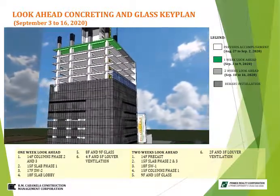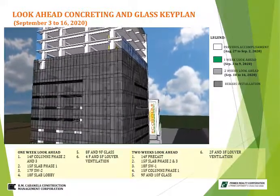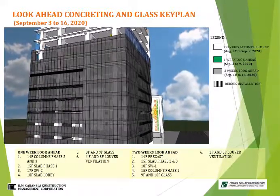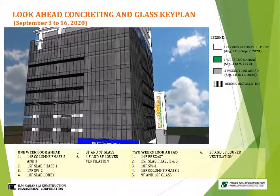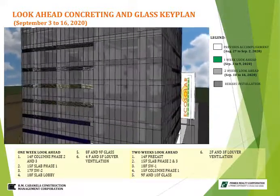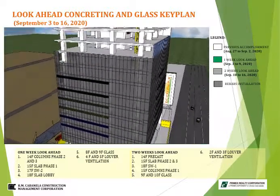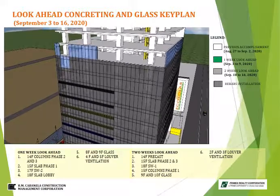Now we proceed to the Connecticut Street side. For 1 week schedule is 5th and 4th floor ventilation louver. Then for 2 weeks schedule is 3rd and 2nd floor ventilation louver. For 2 weeks of glass installation is the 9th and 10th floor.